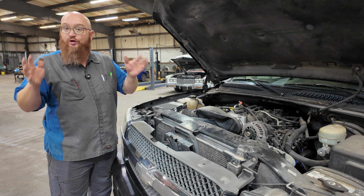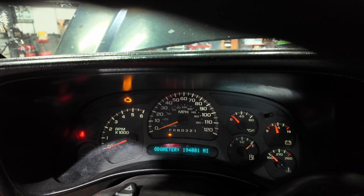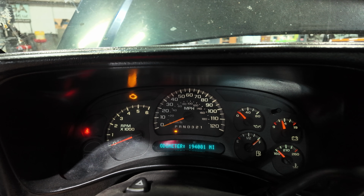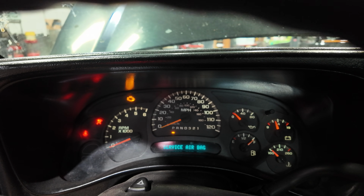Let's let Mrs. Wizard show you that sketchy interior, though. There you have it, 194,081 miles, and it just turned off, but there was a ta-ta-ta-ta-ta sound in here. No, it's not me singing to you. That is a blower motor buried way in that dash somewhere that's got an issue. And oh, there it goes right now.